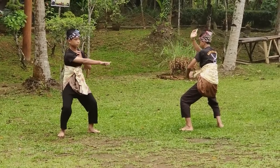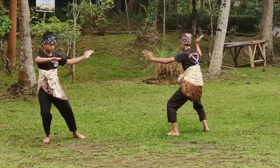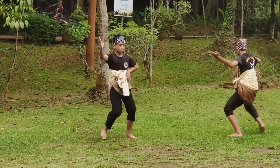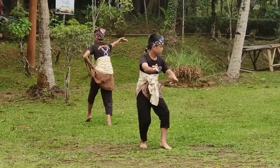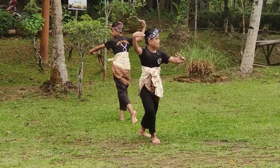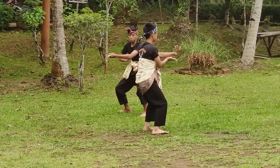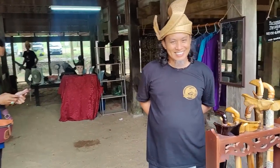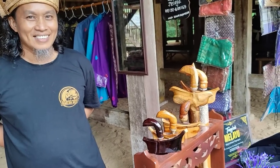Beautiful place, beautiful silat. I would never have imagined myself being here in Kampung Budaya Terengganu, just experiencing silat for the first time with these beautiful people and the music and entertainment. A very, I don't know, very intense experience, I would say. It's very beautiful.